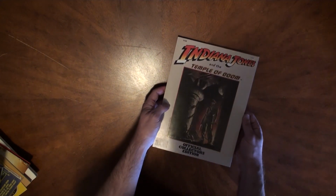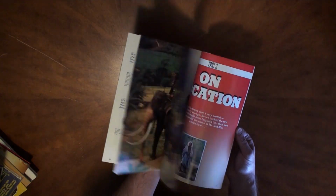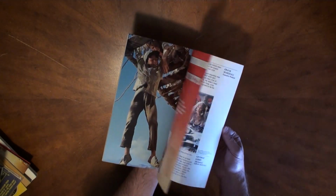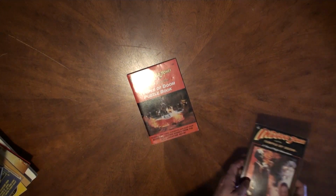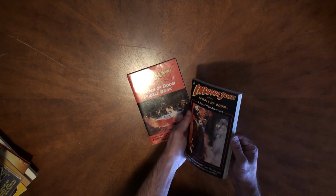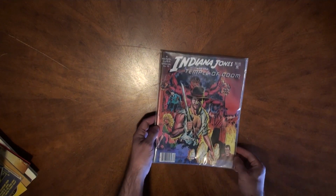And the Temple of Doom Collector's Edition magazine. Again, a nice little making of booklet with interviews. The Temple of Doom puzzle book. And another storybook. Here's the Temple of Doom all-in-one Marvel comic adaptation.